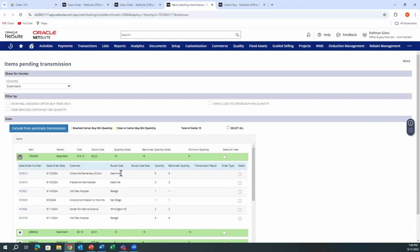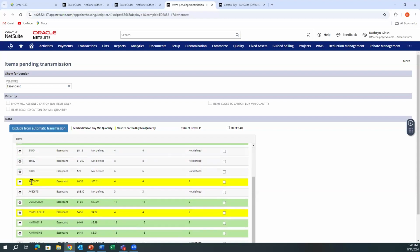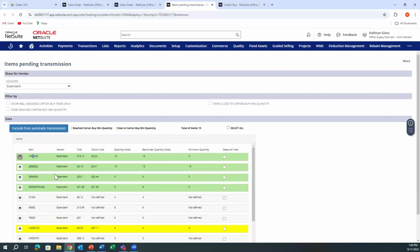We're still tagging them to their route code where they're going to originally end up. And we're showing you that there is an opportunity. If you see the yellow line, that means we're getting really close to that carton buy minimum. And if you see nothing here, then that means these potentially don't have a carton buy, or there might be some, in my case, missing information.